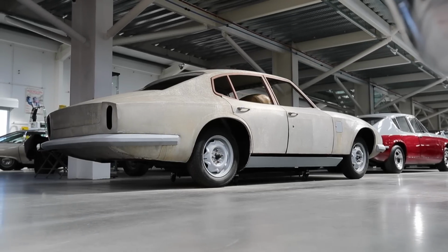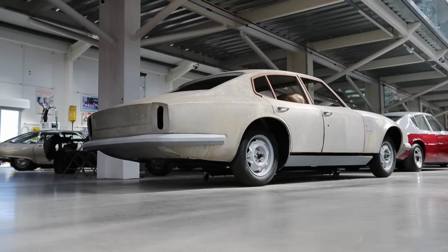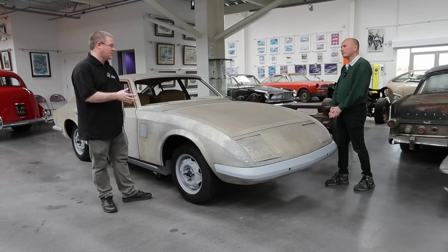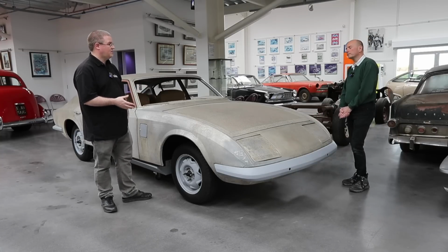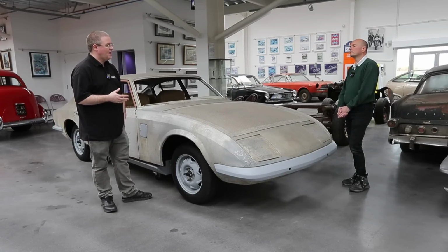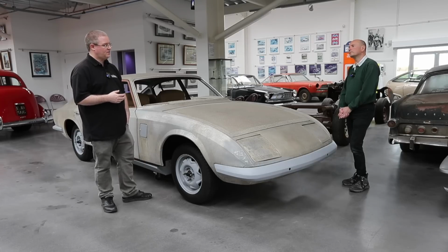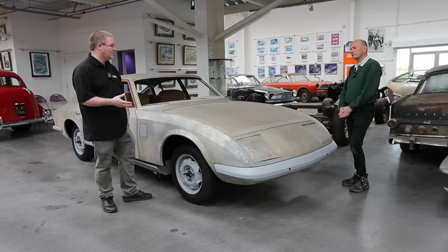Okay, so this car was made when? 71-ish. Okay. The body shell was done. Car number 4 was finished around that time. This car was never finished, and the reason for that was the Martin engine was not something they could put into production, and Jean Tastevin made the decision that they were going to use the Chrysler V8 instead.